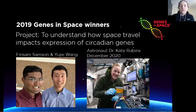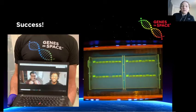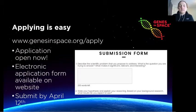And this will allow you potentially, if you're a winner, to have an impact on our understanding of biology in space. Just to give you an example, Finsum Samson and Yuji Wang applied to the 2019 Genes in Space contest. They were interested in how microgravity and other space conditions affect astronauts' nervous systems, and they won the contest that year, and their experiment was performed not even 2 months ago by astronaut and virologist Dr. Kate Rubins aboard the International Space Station. Then their samples were shipped back to us here on Earth for further analysis, and we can confirm that their experiment was a success.